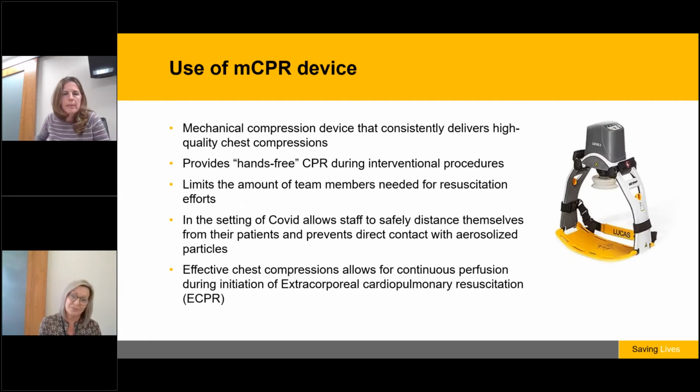So let's talk a little bit about the mechanical CPR device and why it's so helpful in resuscitation events. Number one, we want to consistently give high quality chest compressions, and this device allows us to do that. The AHA, with their research, lets us know that a compression rate of 100 to 120 is the recommended rate. If you go above or below that, you're really reducing that patient's survival rate. So this mechanical device can deliver chest compressions at 100, 110, and 120 on a consistent basis.